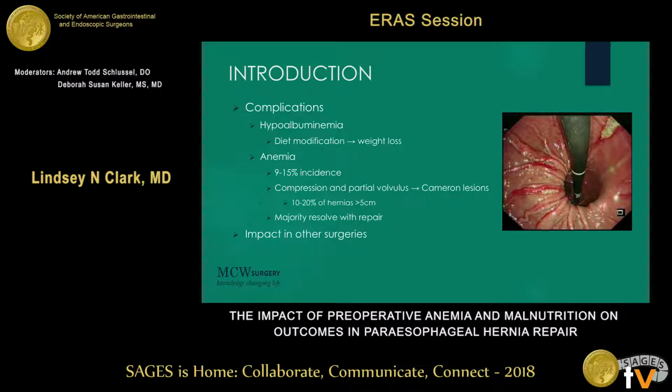Previous studies in other areas have shown the impact of malnutrition and anemia on outcomes in surgeries such as cystectomy, joint arthroplasty, inflammatory bowel disease, and hepatectomy, but no studies have been done looking specifically at paraesophageal hernia repair. Given the prevalence of these complications in patients with paraesophageal hernias, we thought it would be prudent to investigate the relationship.